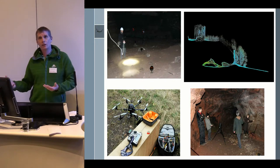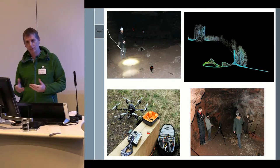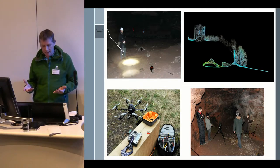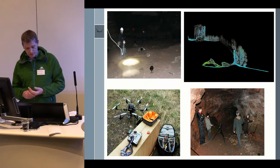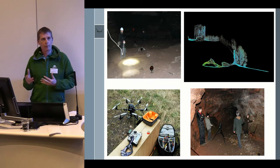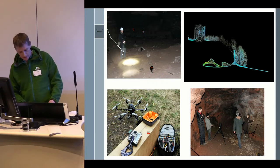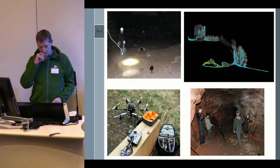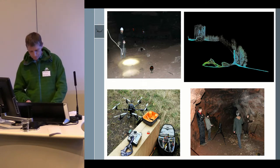So this is some of the technology that we employed. In the top left corner is an example of the laser scanning. We scanned 800 metres of the coastline, 8 caves and the ruins of Macduff's castle. And for those that care about these things, we used a Faro Focus X330 laser scanner, operated here in the picture by Marcus Abbott of YAT, who did this work.